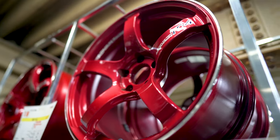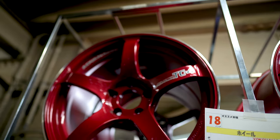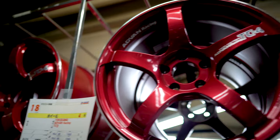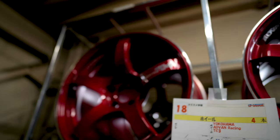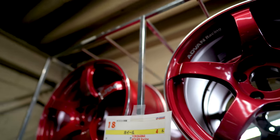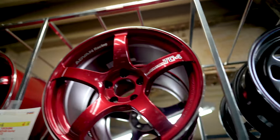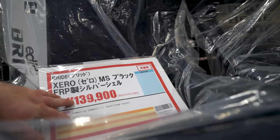These right here, guys. Advan TC3s, TC4s. These would go great on the GTR. These would look so good. So you're looking at, I don't know, like $1,500 for a set of wheels? Like, that's ridiculous. I wish I could figure out how to just pack these up and take them home, because these I would run in a heartbeat. But that is not bad. So you're looking at like 1,400, so maybe like 1,200 US.